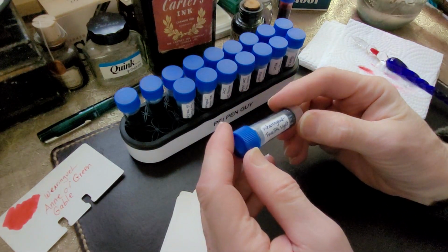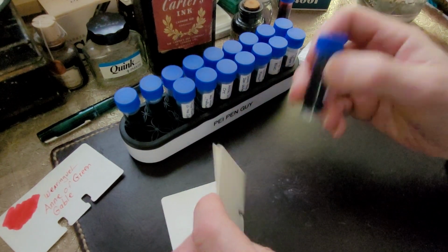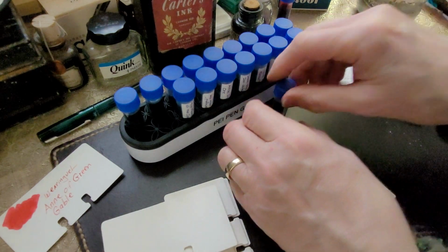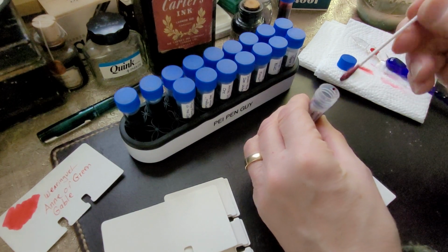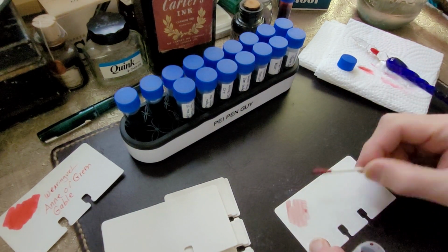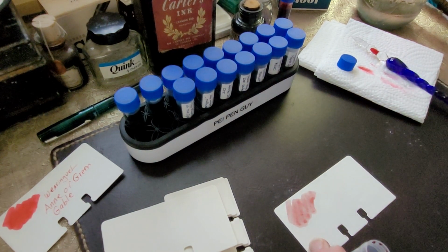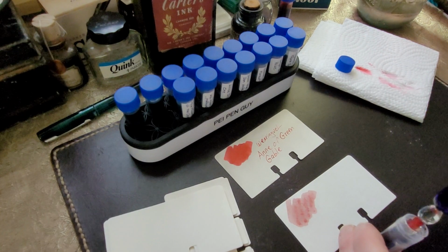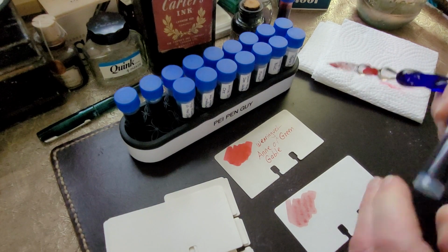And here's another one, Wearingul Twelfth Night. Probably should just shake these a little bit. Not too sure what color this is. There's a couple interesting companies in Korea making inks. Now I quite like the red. As I was saying, this is a little soft for my eyes in some ways, but it's nice to have the sample.